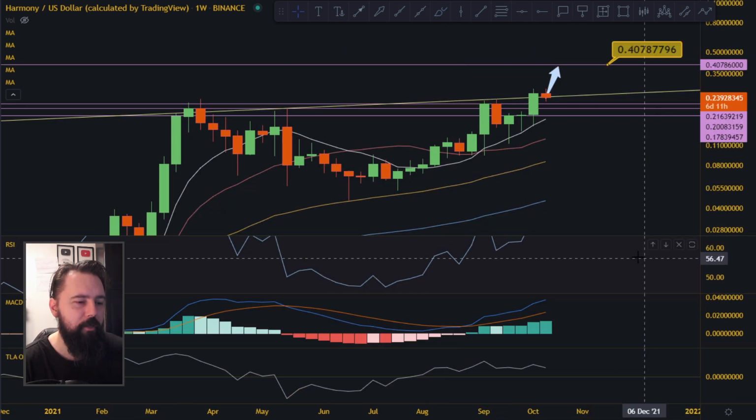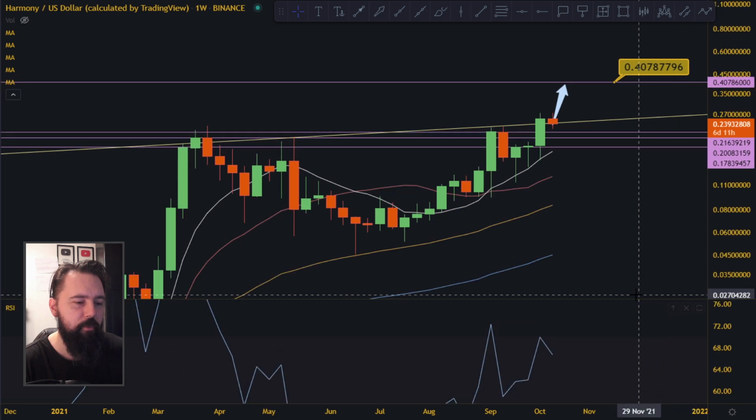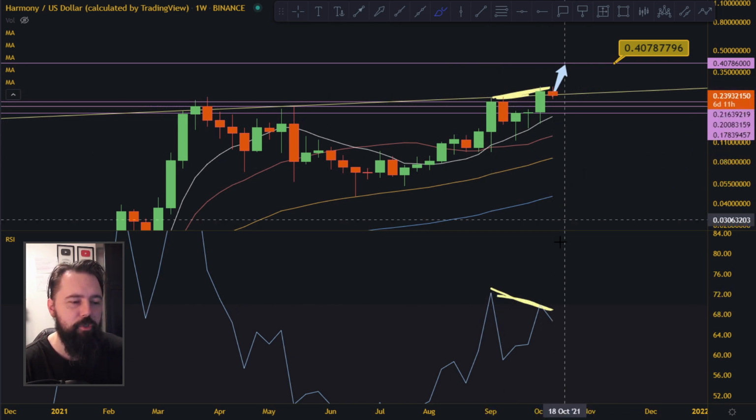Unfortunately, we are right now having what's called a divergence down here. Let me just clean up these two up here. This is RSI divergence. This down here is RSI. It's going down and the price is going up. So we don't like that. It usually pushes down.